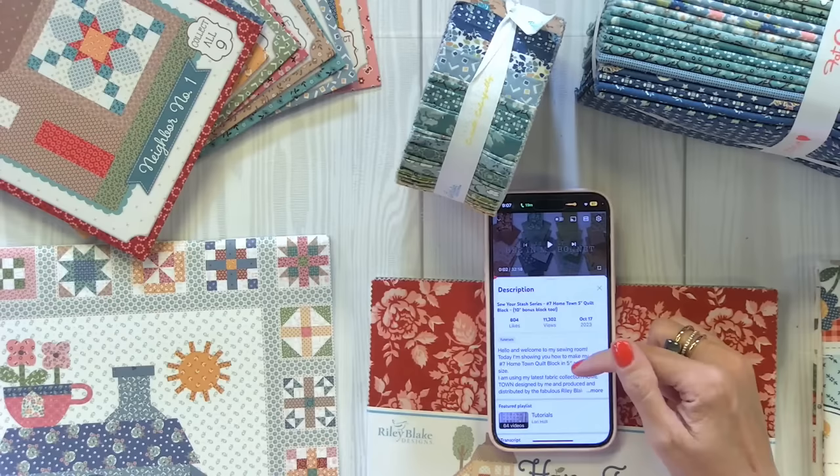Is the thread count on your home decorator weight the same as your cotton? I don't know about that. I just know it's good quality fabric. They're different because the threads automatically would be thicker because it's a thicker weight fabric. So I don't know.